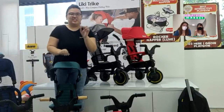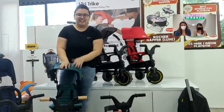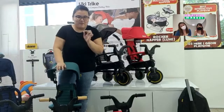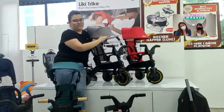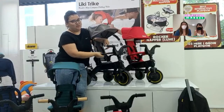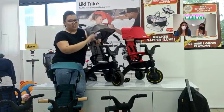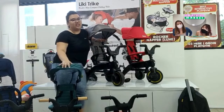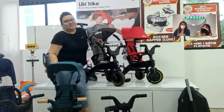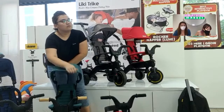And the all-black one that you just mentioned is not here yet. It's a very new product that we are very amazed with. The reason is that all the fabric that you see over here, except for the canopy, is mainly made of leather. So it will be very nice. Aesthetic-wise, it will definitely look nicer compared to the rest of the trikes. That's the only black trike that we are going to bring in. Wow, I can imagine how stylish it looks. Okay, sorry mummies and daddies, we'll have to wait for that one to come in before we have a look at it.